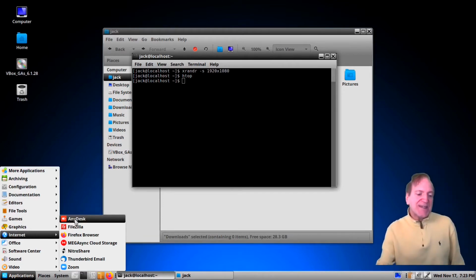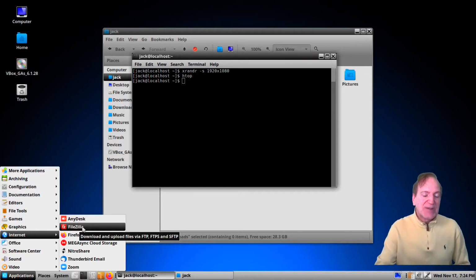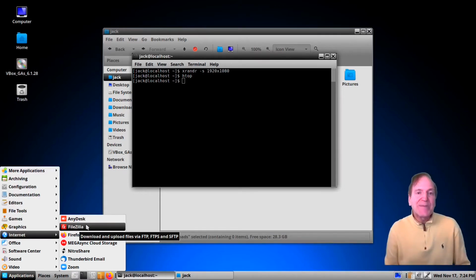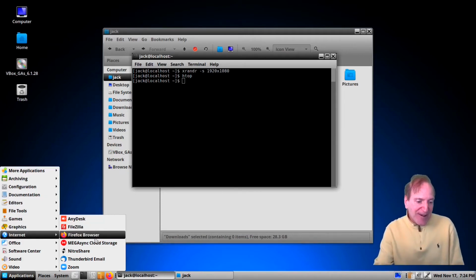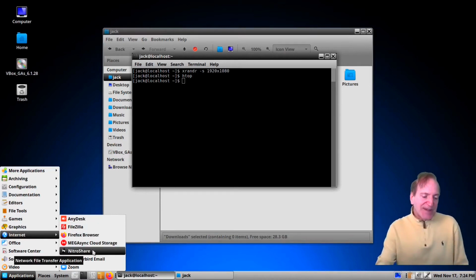We have AnyDesk, which is a VPN client and server. So you can connect to another computer, I believe, that's also running AnyDesk, and connect to it just like you would using a remote desktop connection or a VPN software. Then we have FileZilla FTP client. Nice to see that there as well. Firefox by default. Then we got Megasync cloud storage and NitroShare, which is a file transfer application, which also is cloud-based as well, I believe.